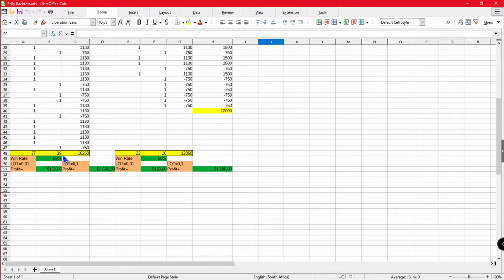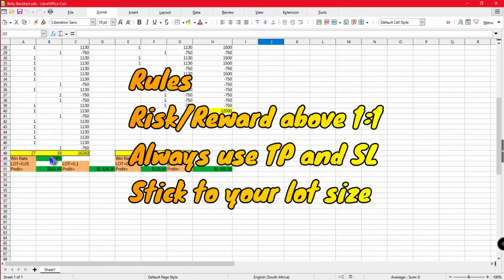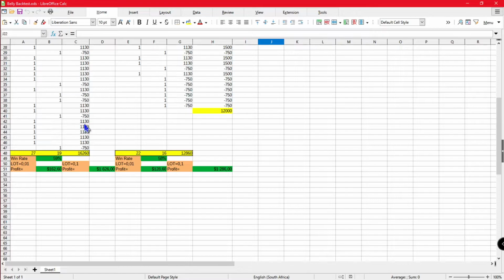And with an adequate risk to reward ratio that is not 1-to-1, which is, for example, 100 pips take profit, 100 pips stop loss, you would come out with a profit. For this specific test, I kept it at a take profit to stop loss ratio of 1.5. So for every 2 trades taken, if both were wins, you'd end up with 3 times your loss.